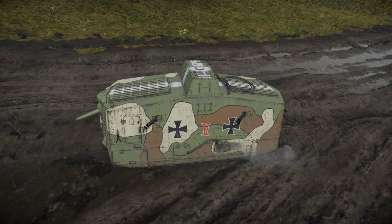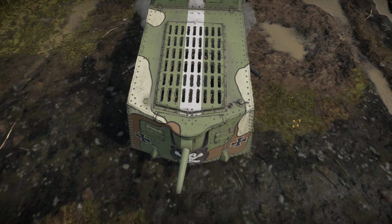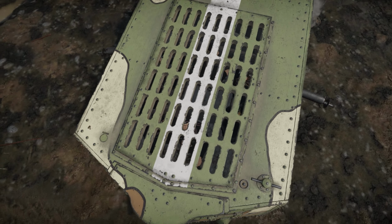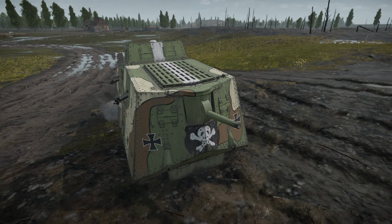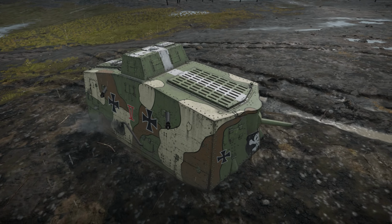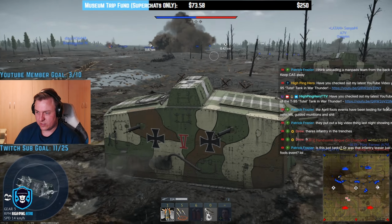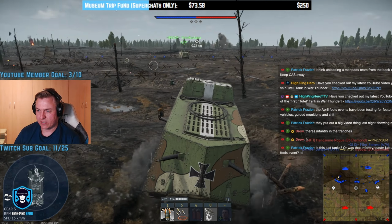Alright, enough history. It's time to take the steel sausage into War Thunder's Great War event. Now the A7V in-game is actually kind of terrifying. Decent armor, a solid gun, and just enough speed to make it to the battle before the match ends. Let's see what we can do. This is the first German tank, right? The A7V.